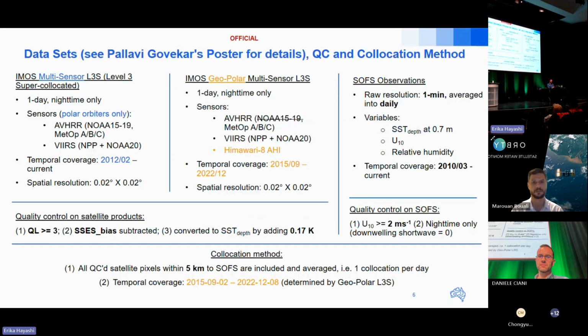Two L3S products have been used in this study. I'm not going through the detail, there's quite a bit of information on this slide. If you want to know the detail of the data sets, see Pallavi's poster. But I'll briefly mention a couple of key messages. The multi-sensor L3S, on the left, ingests polar orbiters only. The geopolar one does not include AVHRR from NOAA 15 to 19, but it does include Himawari 8. And the SOFS data is the ground truth here.